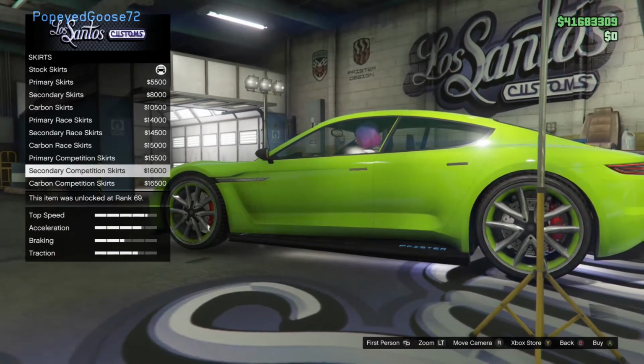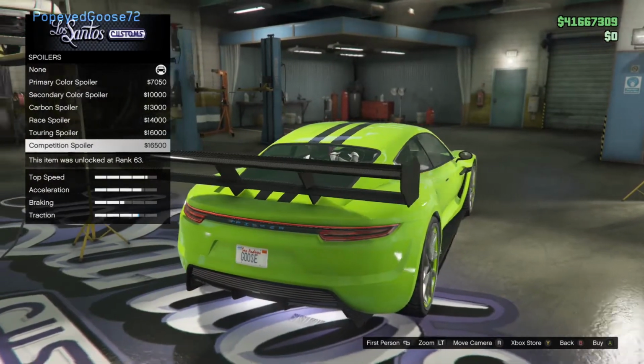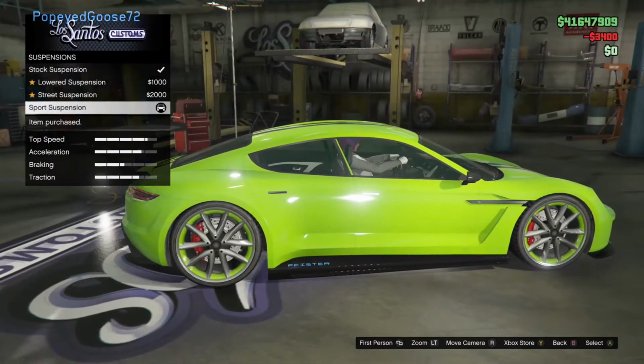Again, it is a sports car, and toward the end of the video we're going to be doing some sports car speed testing, so you can kind of see where this stacks up against some of the other sports cars out there. So now we're going to go ahead and get into the paint job. And again, I'm going to go ahead and show you the matte glitch.